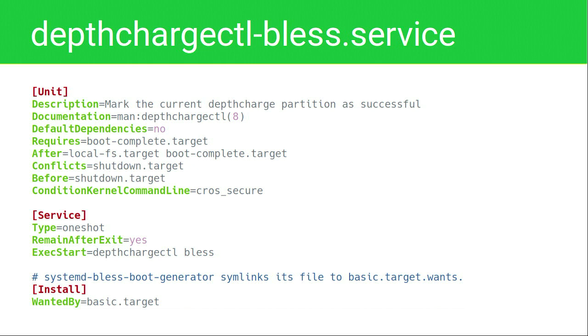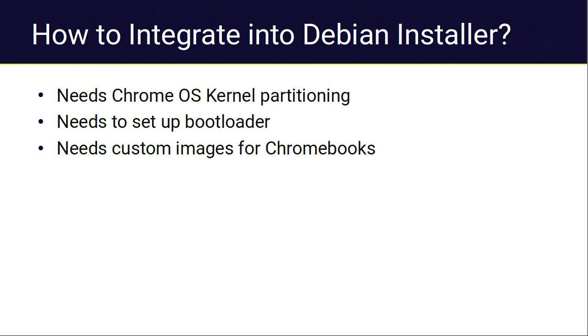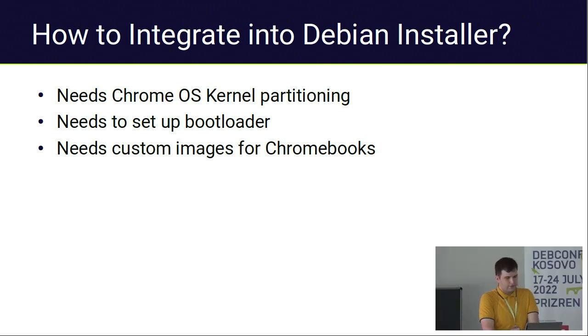So after these, we have an installed system that can continue to run Debian as long as it can automatically with no problems at all. But we did the installation manually, and that's a problem I don't like. So how do we integrate into Debian Installer? What we need is to do Chrome OS kernel partitioning, and we need to set up the bootloader after the installer, the depthchargectl write command, and we also need custom images that can boot on Chromebooks with the Chrome OS kernel partition.